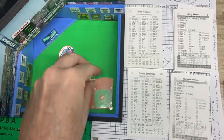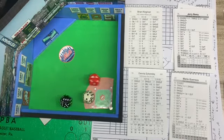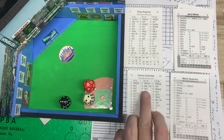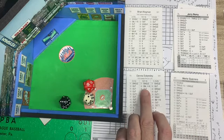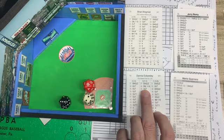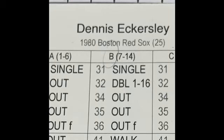Mario Guerrero now. That's a 32. 32 is a blank. We go over to 32 on Eckersley, and that is a drive pulled down the line into the left field corner, and that's going to be a fair ball. Rice plays it in the corner, and Guerrero digging for second. He is safe with a double. That 32 is a killer for Eckersley. He gives up doubles on that in the B section. So that is a killer for Eckersley.